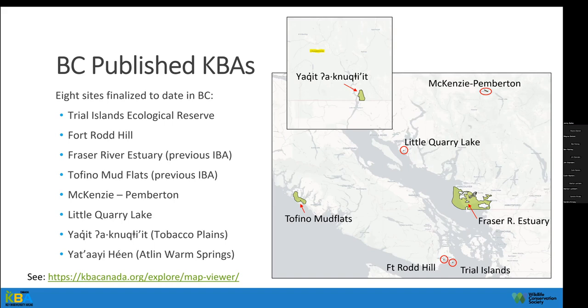Over in our part of the province, Yaqit ʔa·knuqǂi'it, or Tobacco Plains Indian Reserve, is the only place in Canada with Spalding's campion, and is one of our first KBAs in Canada that had full agreement with the chief and council at Yaqit ʔa·knuqǂi'it.